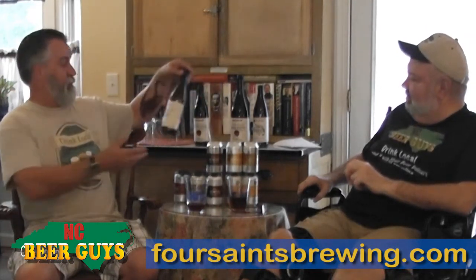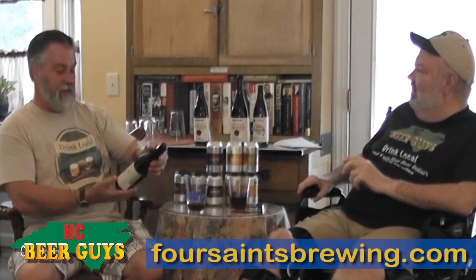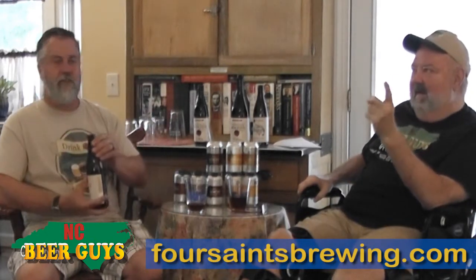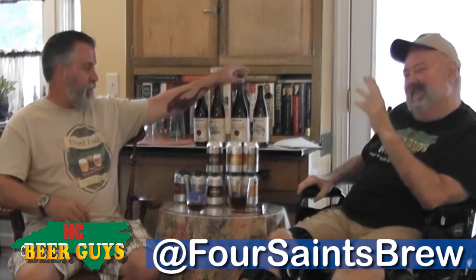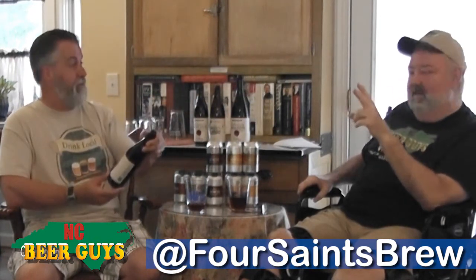Then they have The Way It Goes, which is a German-style tart wheat ale, a Gose. If you've not had a Gose, it's a very different beer. You should try it. This one is freaking amazing. If you compare it to the wild ales or the sours out there, this is mild. I'd say it's very approachable, like the gateway to sours in some ways. I'm not a sours fan, but I do like certain Goses.